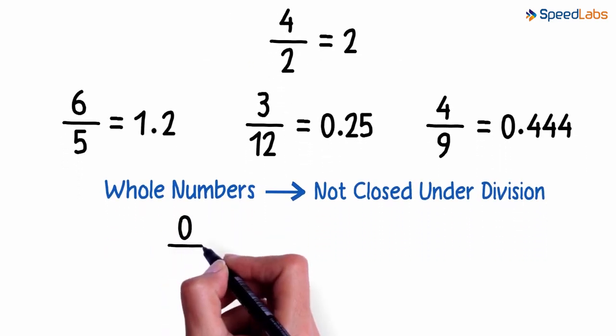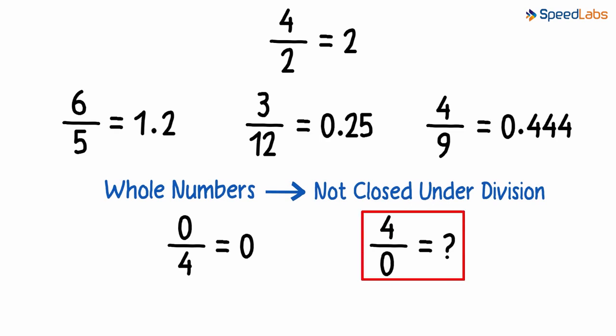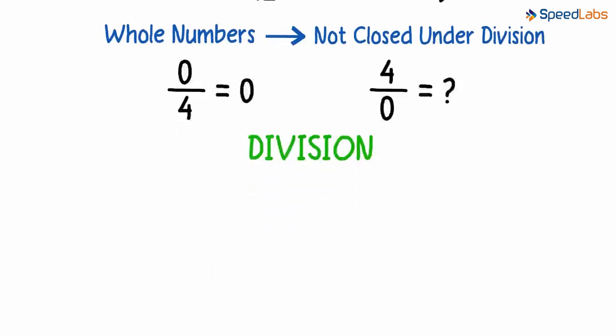What is 0 divided by 4? It's 0. And what is 4 divided by 0? Is it also 0? Or perhaps some other number? In order to understand this, we first need to be sure that we know the meaning of division. We have studied arithmetic operations. And the fact is that among all the arithmetic operations, students find division to be the most difficult one. What is division? When we divide a number 8 by say 4, what actually are we doing?